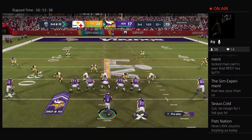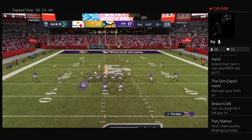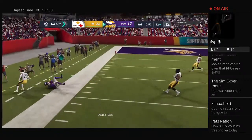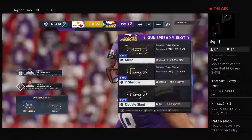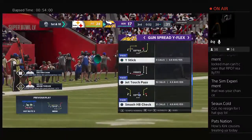The chance of wasting this great starting field position, a real threat. This is 3rd and long. Working out of the gun, Cousins. Got an open man, finding Jefferson. And down to the 20 he'll go before heading out of bounds. Cousins in step with Jefferson that time. 1st down, Vikings.